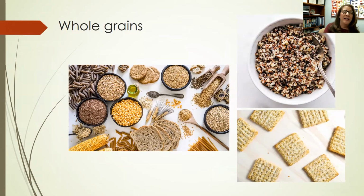As far as whole grains, you want to try to include quinoa, oatmeal, especially the old-fashioned or steel-cut, brown rice, whole grain crackers, like the Triscuit kind that has a lot of fiber in them, other whole grain breads and cereals, and whole grain pasta.